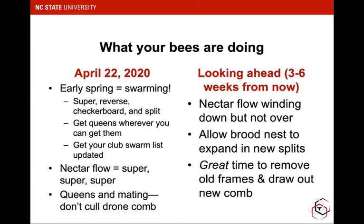If you've made splits, if you've started new colonies, if the colony swarmed on you and you're trying to recoup, allow for that brood nest expansion to keep going. Allow them more space, giving them more boxes, rearranging the frames so that they can constantly be moving up in the brood nest, and the queen can keep laying at her maximum capacity.